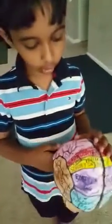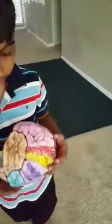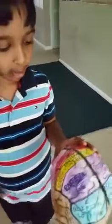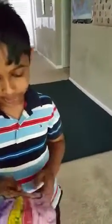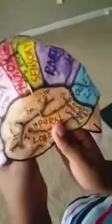The motor cortex, which is part of the frontal lobe, helps you with your motor skills. Your temporal lobe helps you with smell, speech, and hearing.